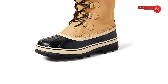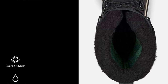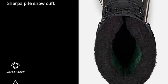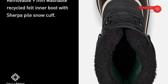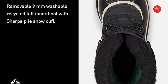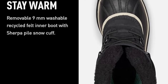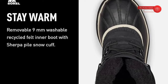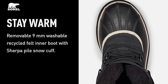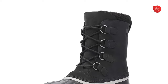Waterproof Nubuck upper. Seam-sealed, waterproof construction. Laces are not waterproof. Removable 9mm washable recycled felt inner boot with Sherpa pile snow cuff. Handcrafted waterproof vulcanized rubber shell with Sorrel Aero Track non-loading outsole. The Sorrel Caribou first came out in 1962, and it has been an often imitated top-ranked winter boot ever since. As a typical pack boot, this model features an inner liner that sits inside a waterproof outer shell.